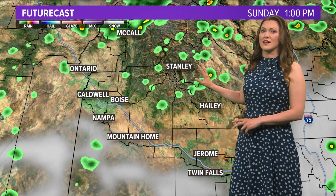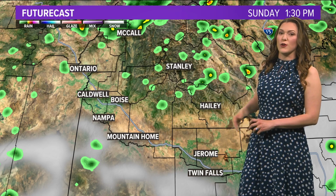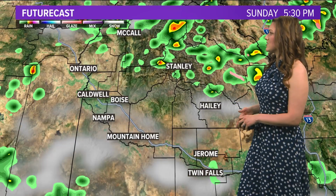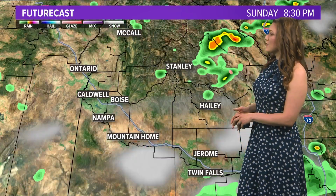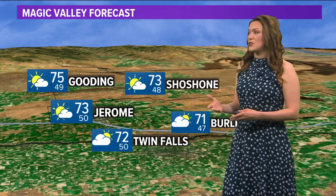It's a slower start on Sunday than we have today, so you can see a little bit less activity. We're going to see this low pressure that's been responsible for some of these storms start to weaken. So we see a little bit less storm chances as we go into tomorrow, and even more so into Monday. So the storming chances will be diminishing each day.